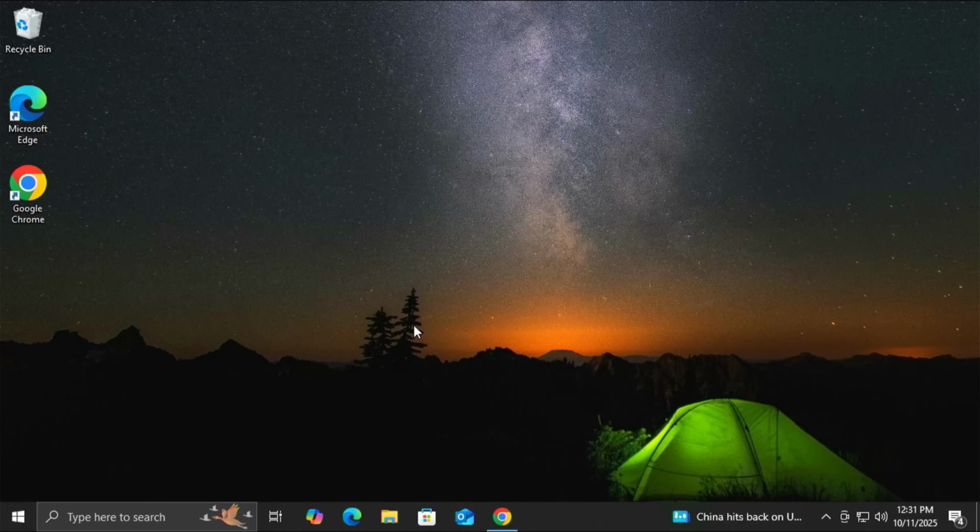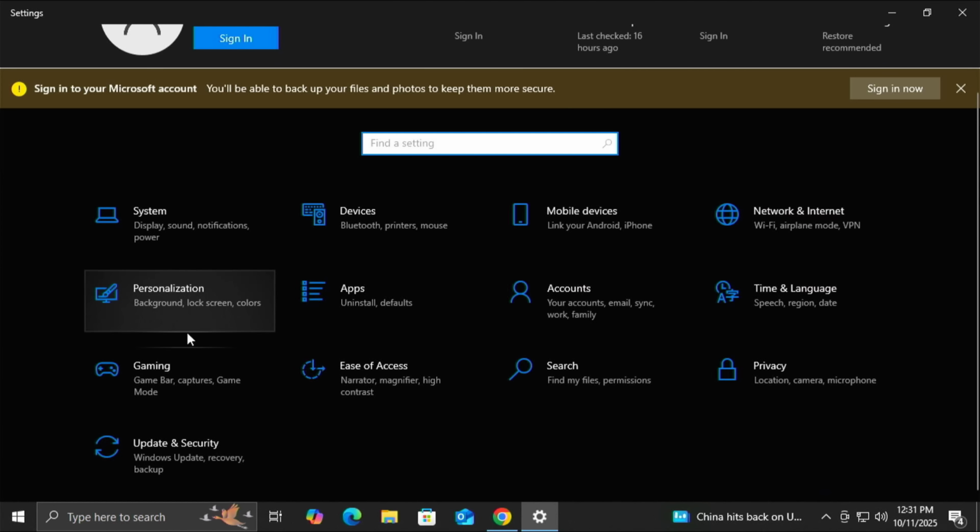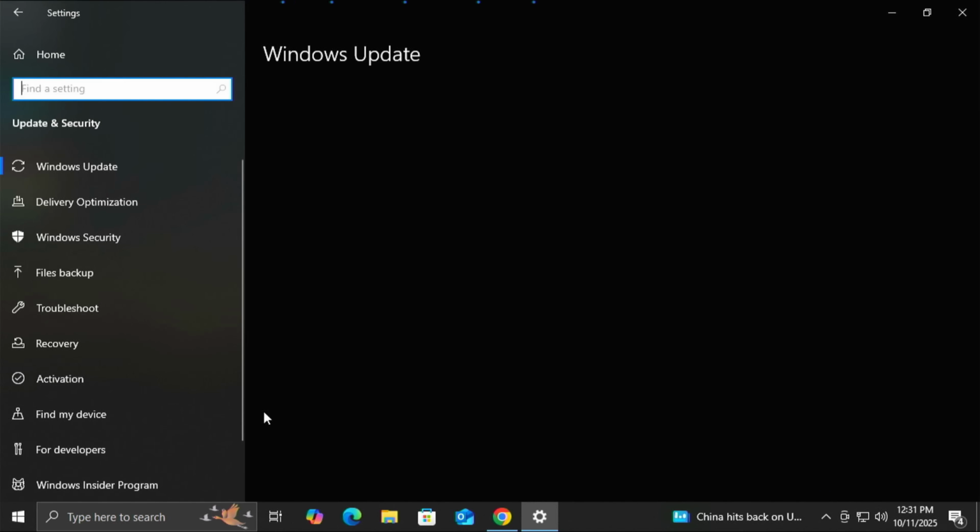Let's go ahead and jump on the computer and we'll get started. Okay, so let's go ahead and check out a couple of things. I'm going to right click here on my start menu and go to Settings. From Settings, I'm going to go to Update and Security.